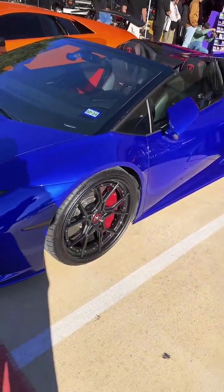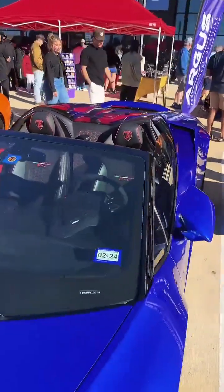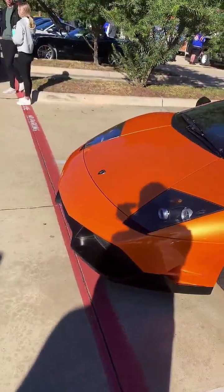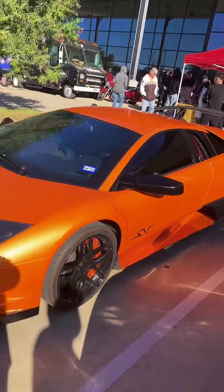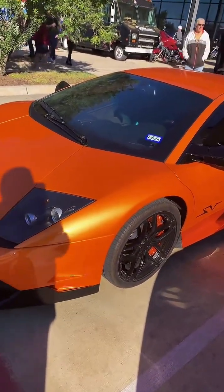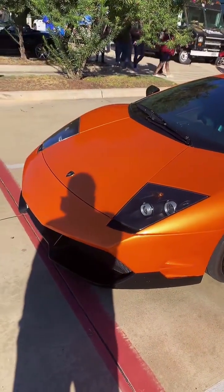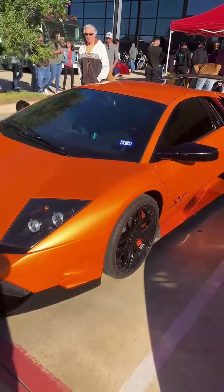With the red brake calipers, black wheels. And that interior is sick. But this car is probably 1.something million. This is probably a 2000, I want to say an 06, correct me if I'm wrong, Murcielago SV. Oh, that's a Mercy. That is so nice.